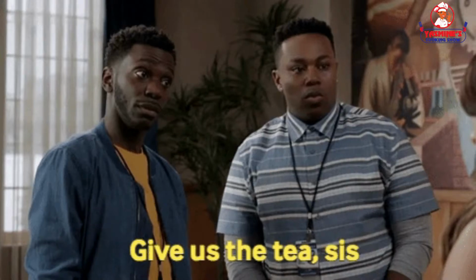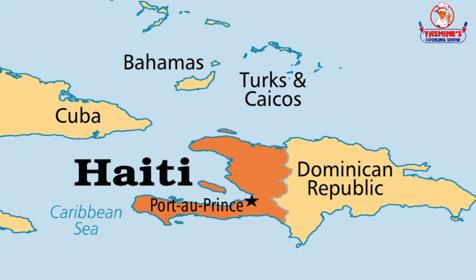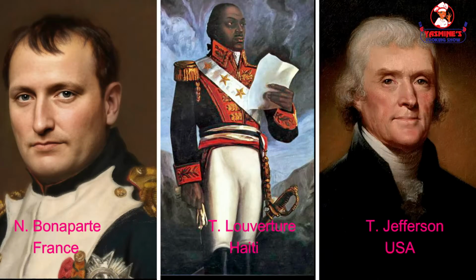Here's the tea. Now, before I tell you about Haiti and how rich we were, I want you to remember the following three names: Napoleon Bonaparte, Toussaint Louverture, and Thomas Jefferson. I have them from left to right. Napoleon was a French military leader. Toussaint Louverture was a Haitian military general, a free man. And Thomas Jefferson was the third president of the United States.